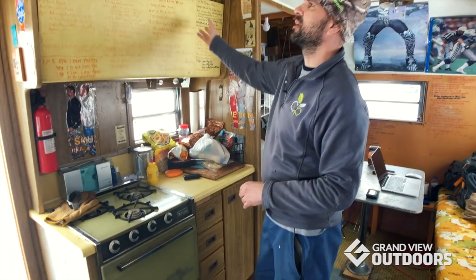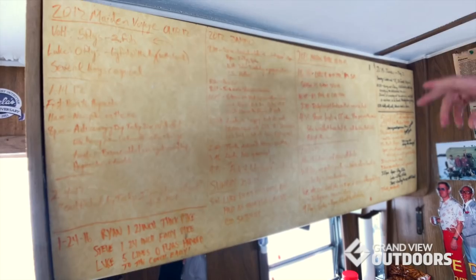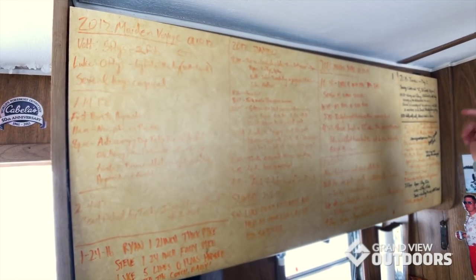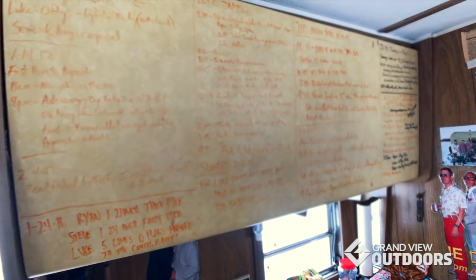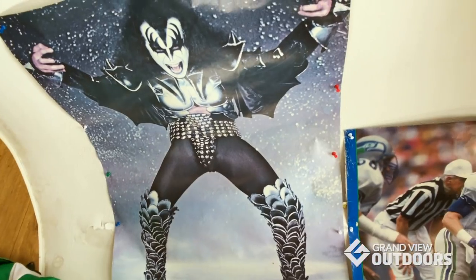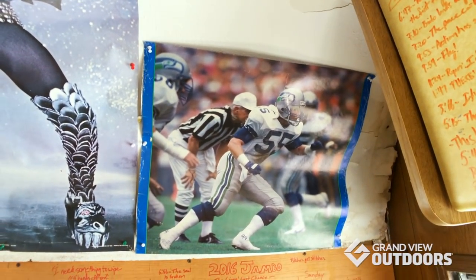You see the walls all the way around covered, the milestones, as it were, we record. Dumb things people say, fish people caught. We keep kind of a running track of that. Decor, a bit of everything. An Iron Maiden poster that was on my bedroom door for many years. Gene Simmons, the Boz. I mean, who didn't love the Boz?